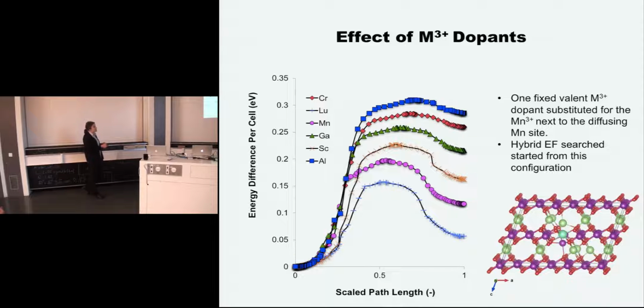And by doing that, we were able to show that aluminium is probably the only one that makes a difference to the activation barrier of this process, but only if it's sitting in the first coordination shell of the manganese that actually moves. And so the consequence of that is you have to have extremely high concentrations of aluminium before you can even make any impact on this structural transformation.